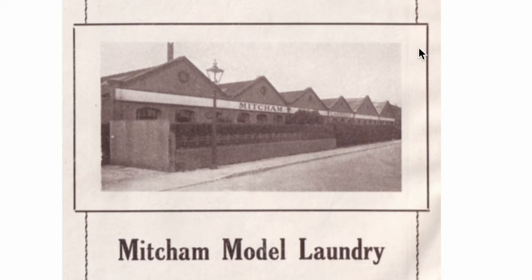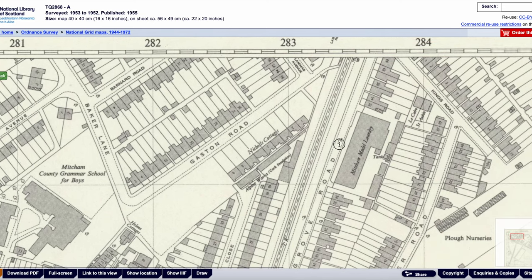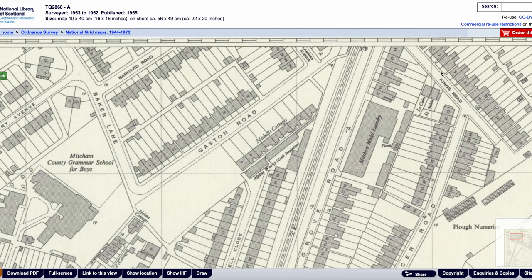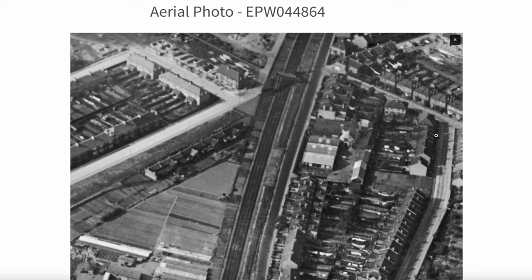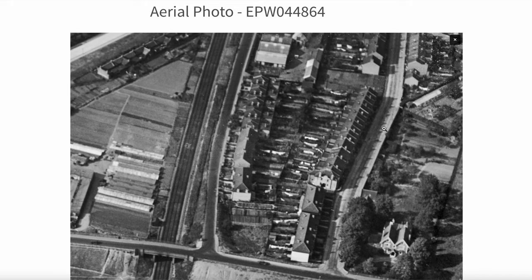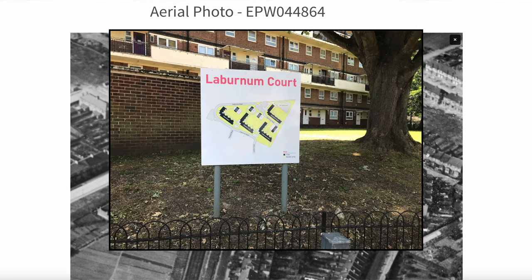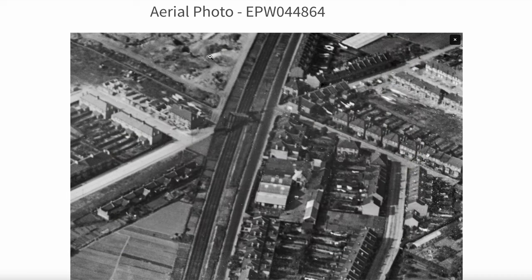1, 2, 3, 4, 5, 6 roofs. Can we discern that from the under? Not clearly. Actually, you could look at a different one, a different view. See if we can come back to that. So, going back to the map, Mitcham Model Laundry, Kings Road, Spencer Road. Beyond this footbridge, what is now over here, a Burnham Court housing, not surprised, built in the 50s, after the Second World War. I think there was a tip there, Goliath's tip.